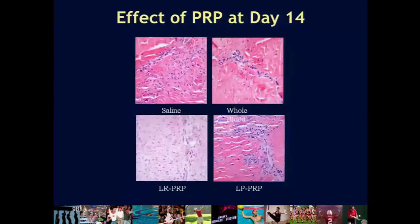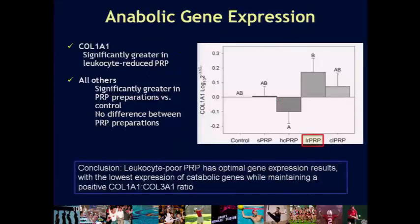But here's an even more interesting thing: no matter what you do at 14 days in a rabbit, that's the chronic model, anything you do produced this sort of reparative response. So it may not matter that you're producing inflammation, but you have different mechanisms that this PRP is working on. Mostly, Lisa Fortier is suggesting that if you take some white blood cells out of your PRP, you have a better reparative response of collagen. It's the first paper of its kind. Evidence is starting to mount up for leukocyte-depleted PRP.